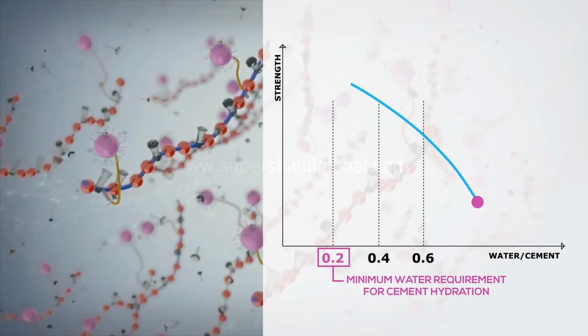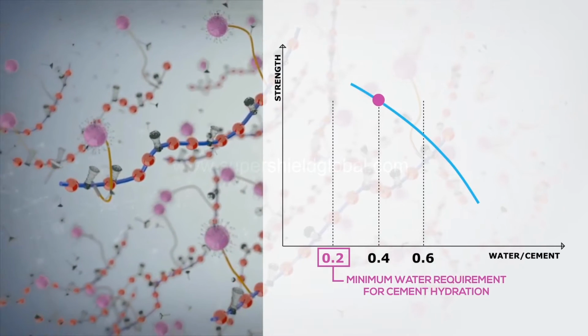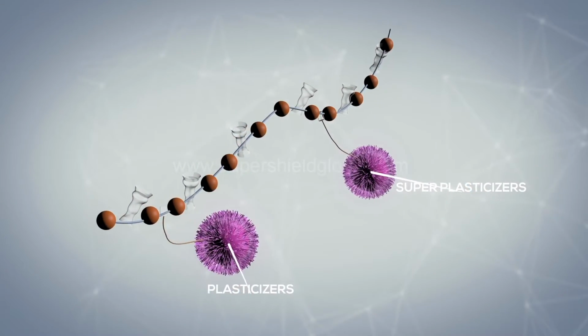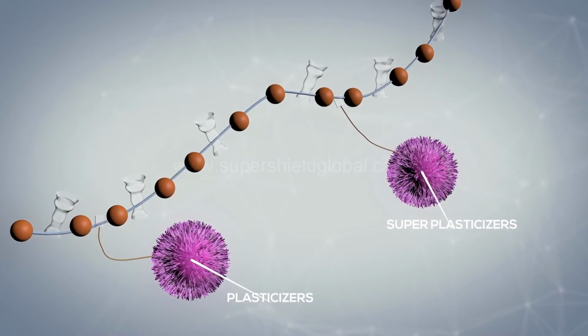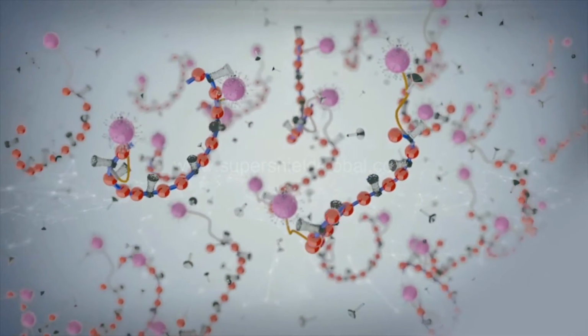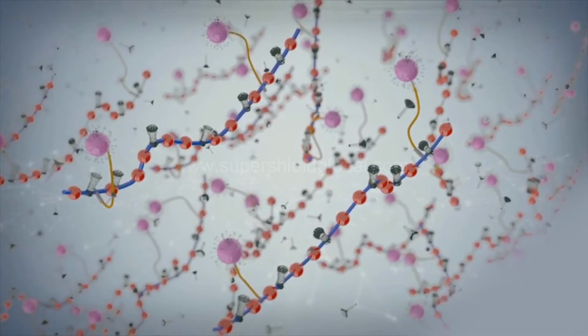If we reduce the water-cement ratio, then we don't have enough water to hydrate all the cement particles, leading to a poor structure. Even with the latest water-reducing technologies for concrete, we are still adding more water than required, which makes all the concrete produced today permeable and structures prone to deterioration.